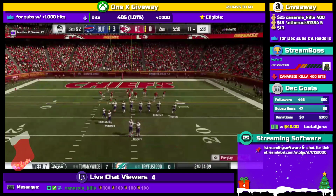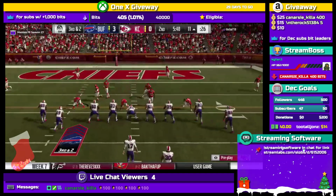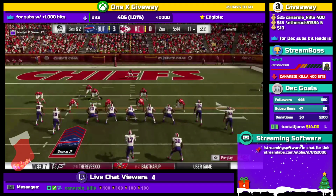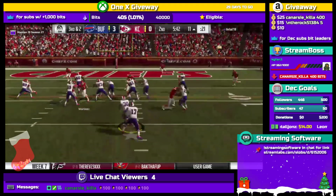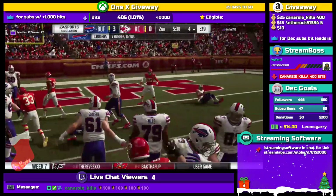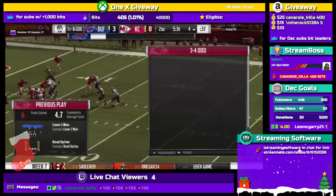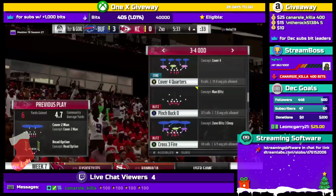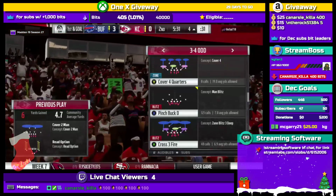And on 3rd down, a nickel formation here defensively. They'll run it now out of the gun. And he's able to pick up the first before he's brought down inside the 5 at the 4. It's a gain of 6 as they're able to convert, and now it's 1st and goal.